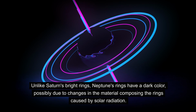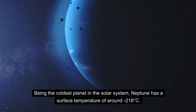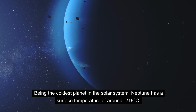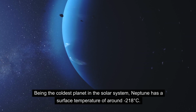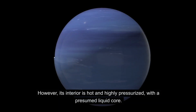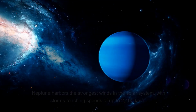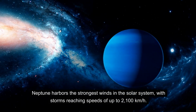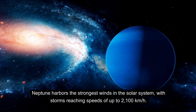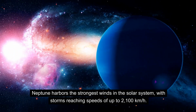Being the coldest planet in the solar system, Neptune has a surface temperature of around -218 degrees Celsius. However, its interior is hot and highly pressurized, with a presumed liquid core. Neptune harbors the strongest winds in the solar system, with storms reaching speeds of up to 2,100 kilometers per hour.